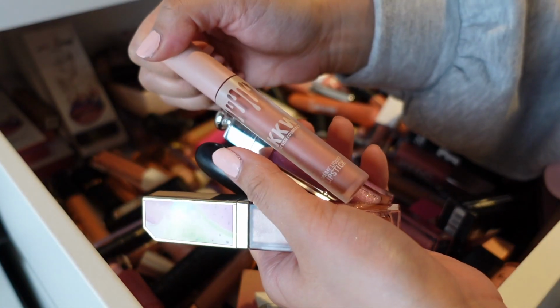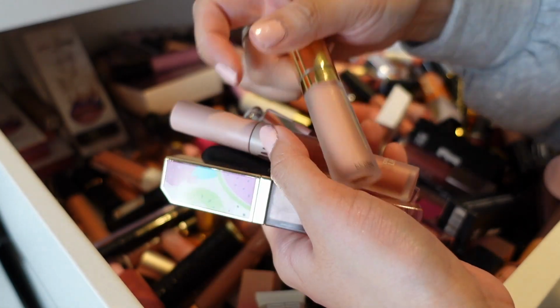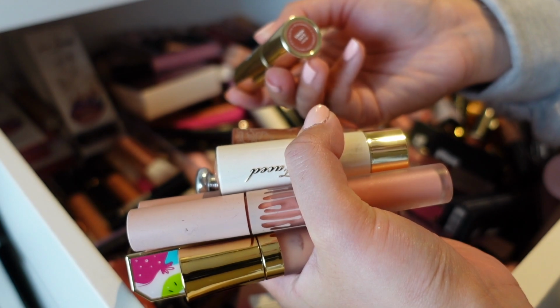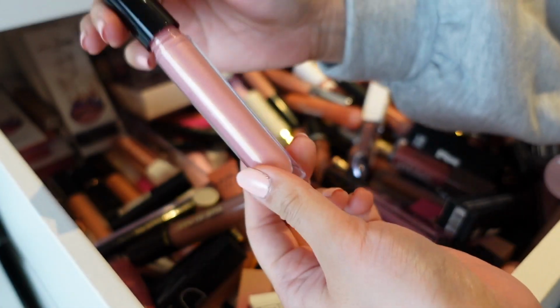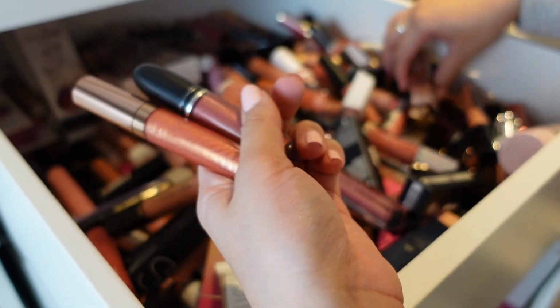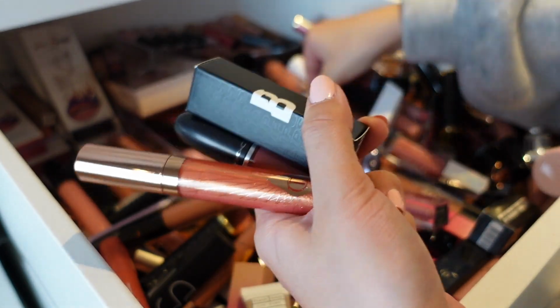Wow, this KKW lip cream, so out of date, but it's a very bomb color. Same with this Buxom lip gloss, out of date. Out of date. This ColourPop lipstick in the shade Simon Says. Oh wow, this is a bomb lip gloss from Pat McGrath. This is in the shade Dare to Bear. Love this lip gloss. Gonna keep that. Donate. Gonna keep these. These are amazing Fenty Beauty lip creams. Donate.